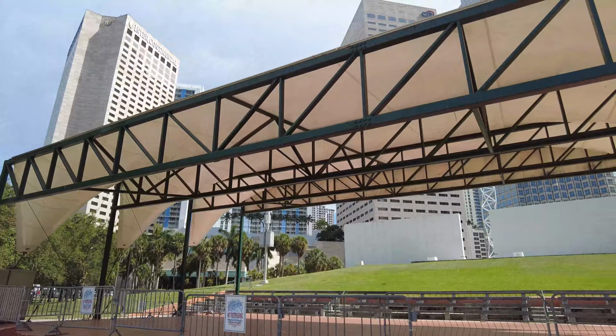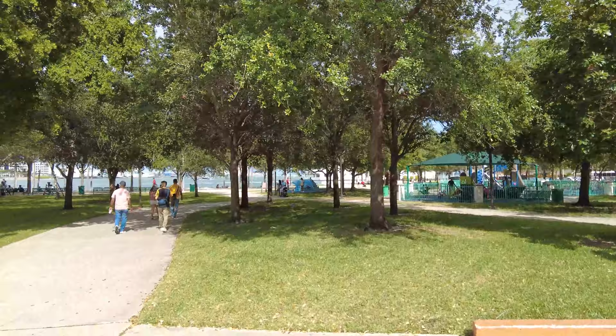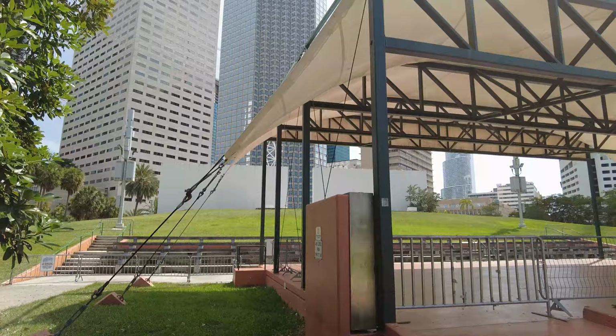Of particular historical note is that President-elect Franklin Roosevelt came to give a speech at the amphitheater in 1933. As he was concluding his remarks, a member of the audience shot several times at him. The mayor of Chicago was hit 3 times and died a few weeks later. A couple other people were hit and survived. It seems Roosevelt was spared thanks to a woman near the gunman hitting his arm with her purse and spoiling his aim.